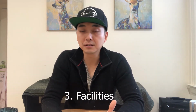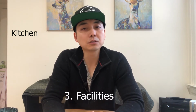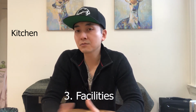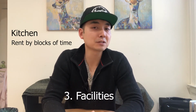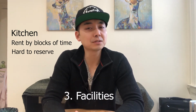Number 3, facilities. It's uncommon for commissaries, at least in New York, to have cooking equipment because it involves a whole different set of rules and regulations that most commissary owners don't want to deal with. If you're lucky enough to find a commissary with a kitchen, be prepared to pay a pretty penny to use it. They're typically rented in blocks of time, and reserving a space is either first come, first serve, or by seniority.